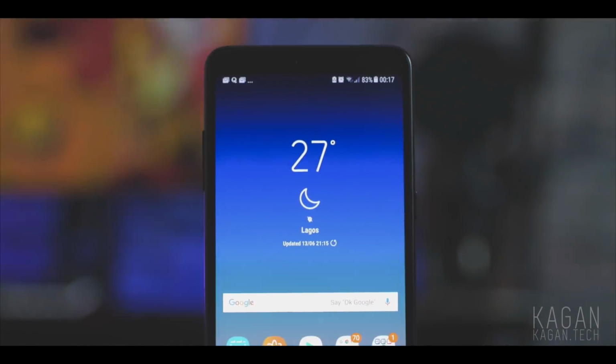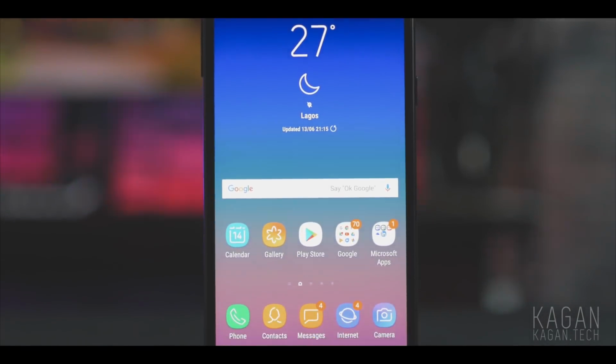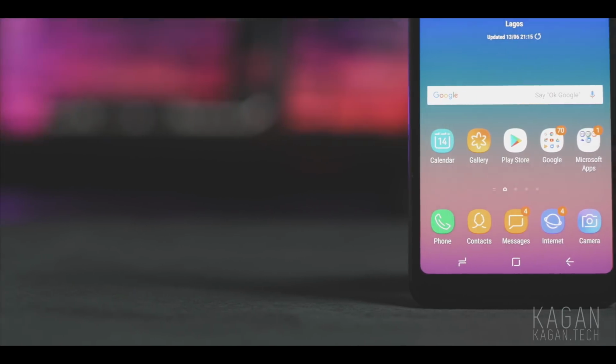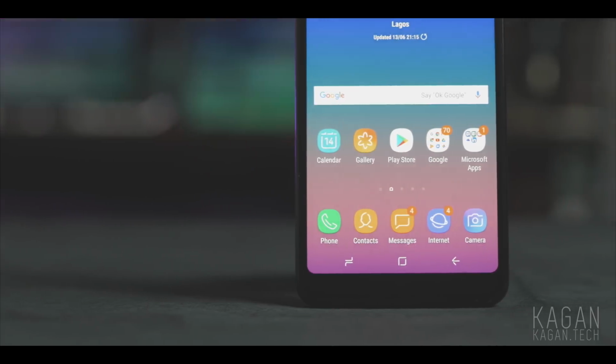One thing about the phone that might be a little off-putting though is the fact that this phone was released in 2018 and it still runs Android 7.1 Nougat. I mean, we're not even sure it's going to get an update to Android 8.0 or 8.1 Oreo, and some phones are already on Android P, so what?